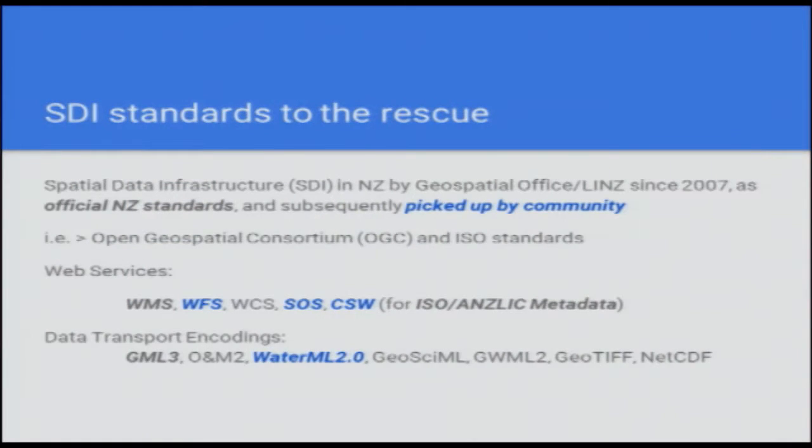Okay, for that, spatial data infrastructure standards come to the rescue. I'm a bit of an advocate for Open Geospatial Consortium standards, not only because they're really practical, but they provide a structured format which is machine readable, and not only like an Excel spreadsheet or a CSV file, but they also capture the domain knowledge, or the meaning and the structure of fields, so it's easier to build applications against them. And in fact, the Geospatial Office in Linz has been encouraging some of those standards officially in SDI since 2007. Some of them were actually official standards on the website, like WMS, the ANZLIC metadata standard, GML, and others, which live in the same ecosystem, which is the good thing, have been picked up by the community and it's sort of got its own dynamics. And one of the great candidates is WaterML, for example.